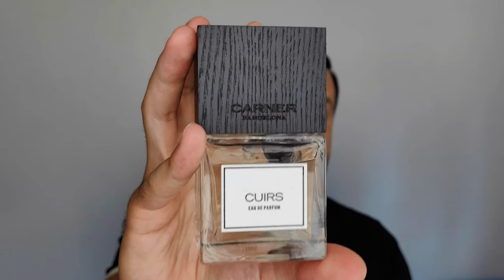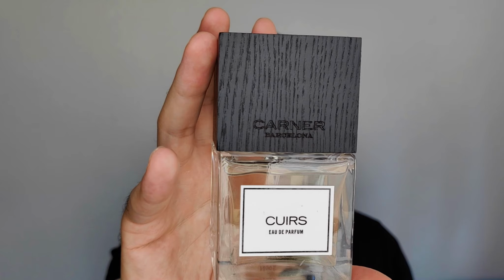it will be versatile, especially for the colder weather, but it's not a fragrance that is so heavy that even in the cold weather you don't see yourself wearing it so much. No, this fragrance is really a perfume that you can wear during the fall and winter time with no issues. Great perfume here. It's Cuirs by Carne Barcelona.